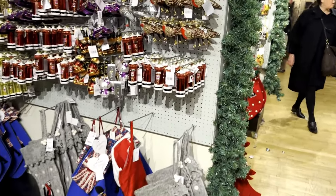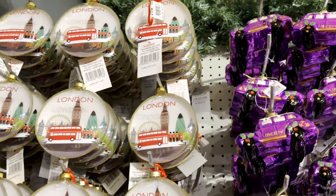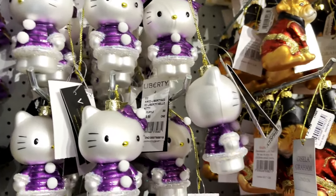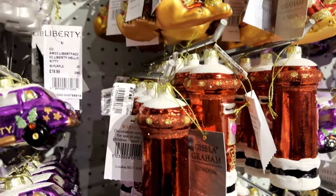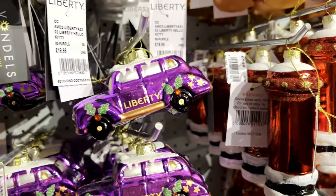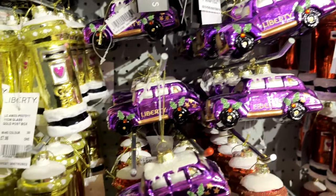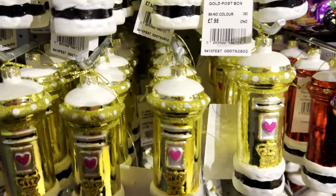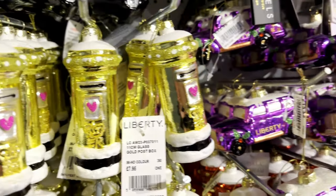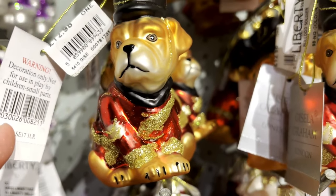And then they always do quite a varied mix of baubles and tree decorations. So you can see here, obviously more touristy ones. And you've got a Liberty Cab, Hello Kitty. And then you've got a post box, and that looks to be about £9. And then £19 for the Liberty Bauble. And then these are £7.95. And then quite a fun little doggy. They're £12.95, I think.